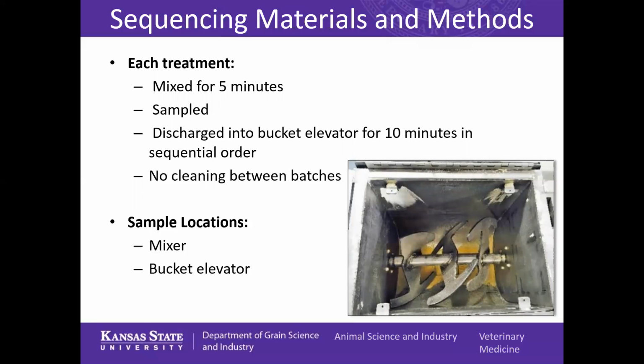In each treatment, feed was mixed for 5 minutes in the mixer. You can see a picture here in the lower right-hand side. That feed was sampled, and then the mixture or the treatment was discharged into the bucket elevator for 10 minutes in sequential order. Just to remind you, there's no cleaning between batches. Areas that we sampled include the mixer and the bucket elevator.